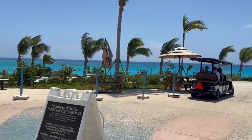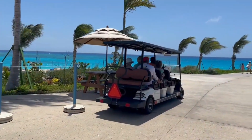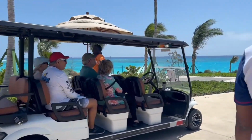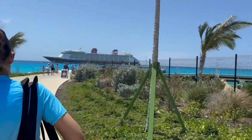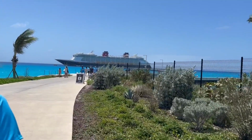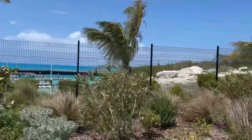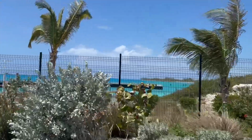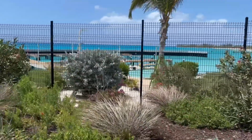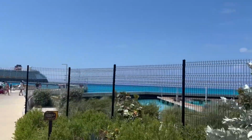Here is where you meet the shuttle for guests with disabilities, or if you're a guest that is, I guess I would say mature, and it is a long walk, I will admit, back to the ship. They do have the shuttle back. Over here are the docks for the different boat excursions. I think if I get around this gap, you guys may be able to see the banana boat. Down there, see that? This is Lookout Landing.